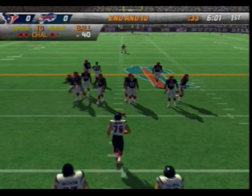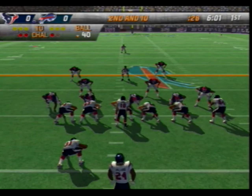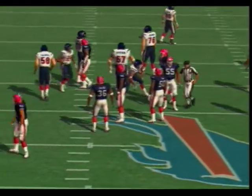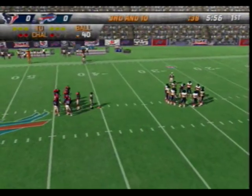Second and 10. Ball on the 40-yard line. The Bills with a four-man front. Looking upfield. Comes up to make the play. He has a fast first step. He can explode through the hole, but he needs a line to create that little crease or cutback lane to break free.